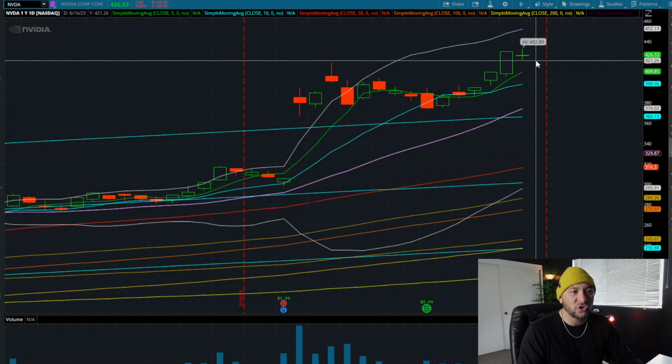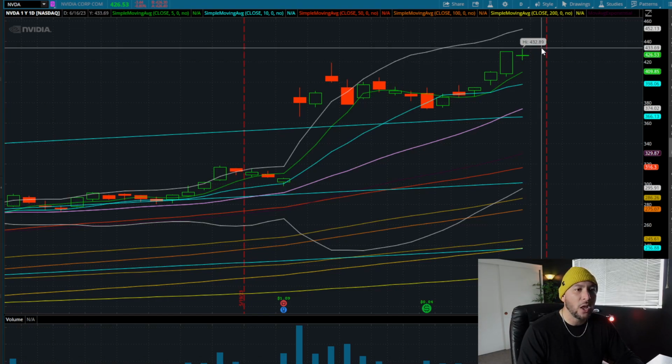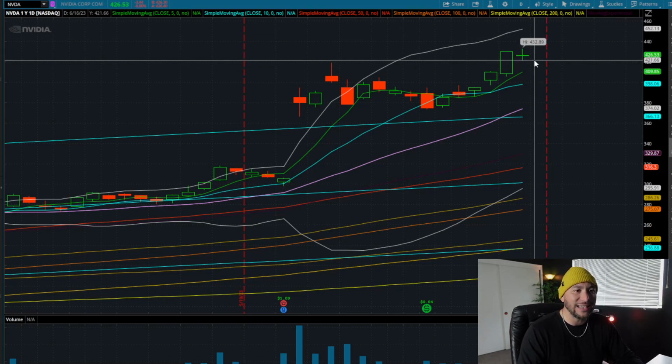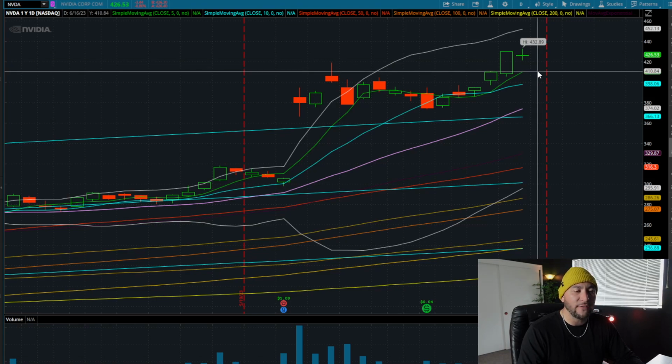Okay, so tomorrow's trade is very simple. Below 421 or above 433, that's what we're looking for. Anything above 433, we're looking for the slow grind into 450, and anything below today's lows, we're looking for that 410 kind of test of the 5-day moving average.